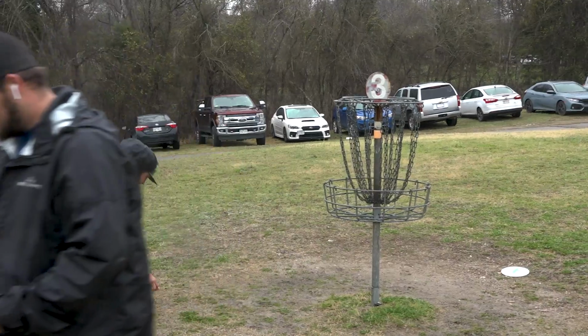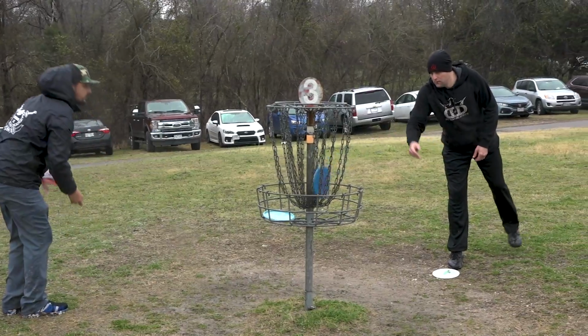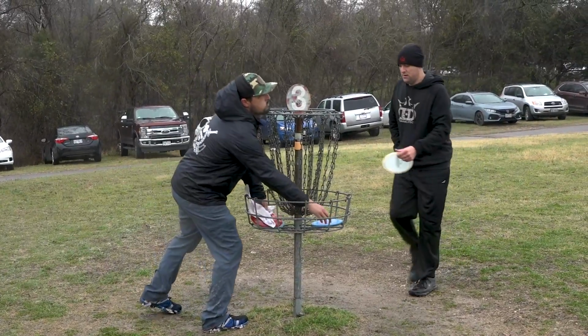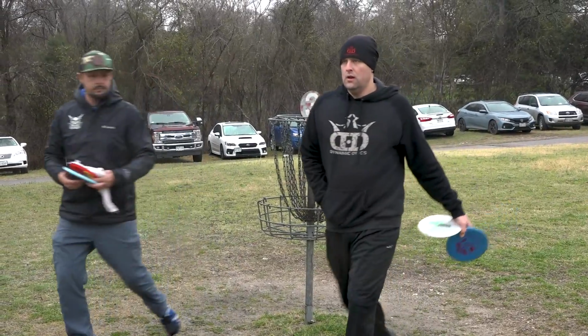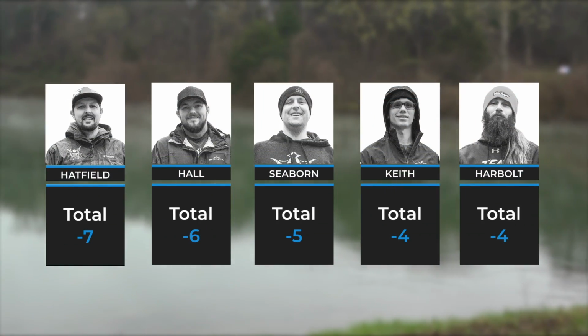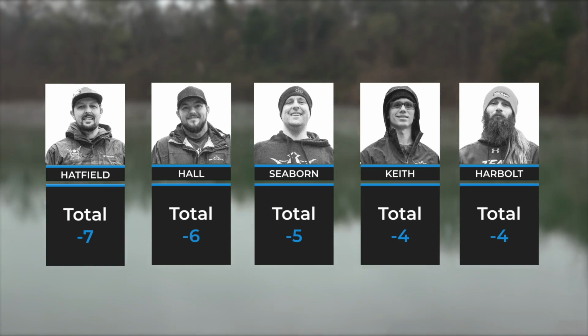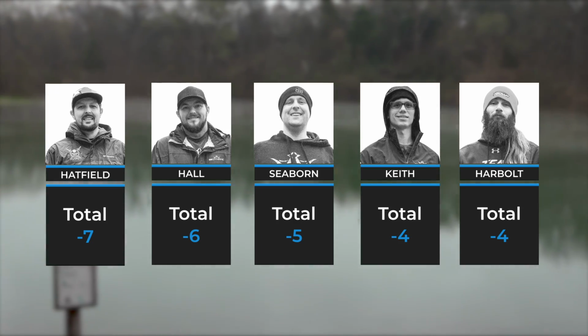Christopher dropping in. Coda's going to drop in his 3, and then Miles with the easy 2. Super drop in too. You're going to like those on these baskets as well. I've seen some pretty nasty spits on these before. So yeah, good birdies for Miles and Trevor there.